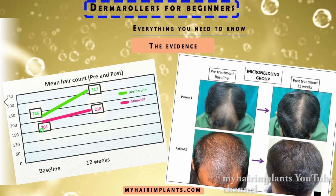It's gone up from an average of 201 hairs to 218. So some improvement. But if you look at derma, the improvement is much bigger. The graph is much steeper. They've gone from 226 mean hair count to 317. So they've had much better results with derma.